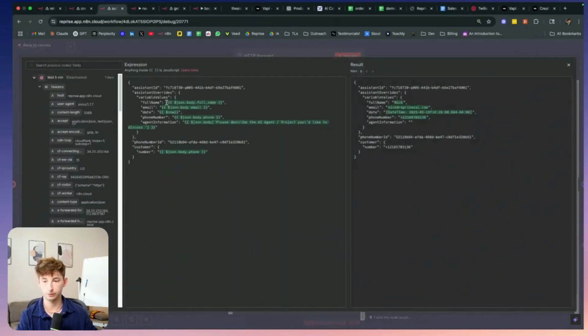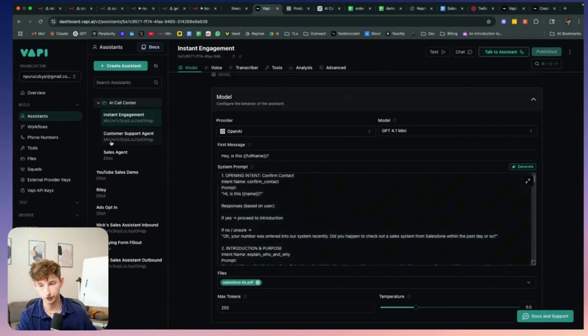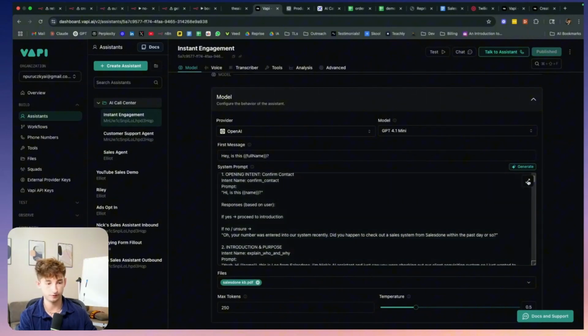So we're providing it with the full name, the email, the date, the phone number, the agent information, and also our phone number again. So it's saying, here's the phone number you've got to call. Here's the assistant that you want to connect to. So we already have this assistant built out. It's pretty much just the sales agent, but we're defining it a little bit differently.